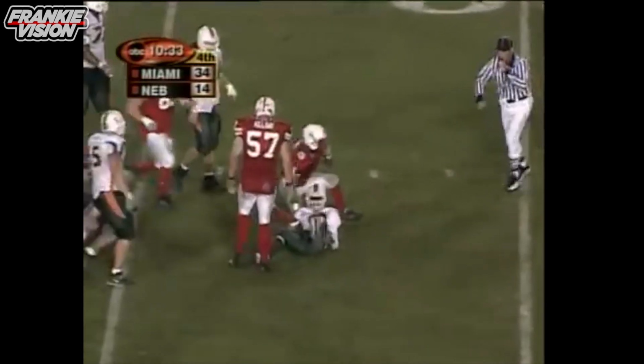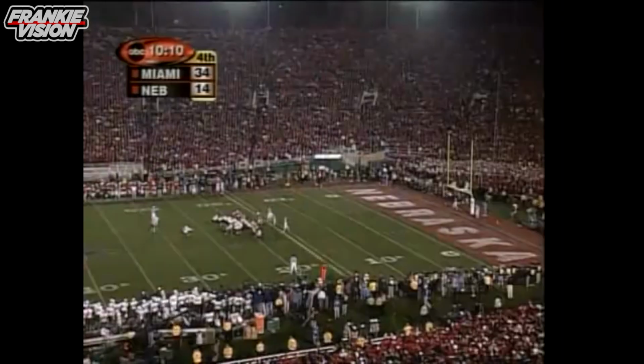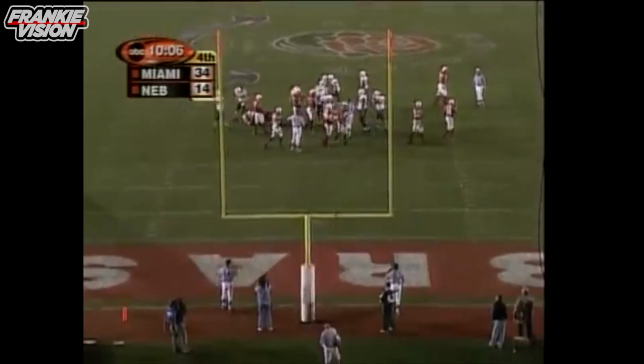Ball thrown quickly, caught quickly. Well, this one's not all that big. No, 37 yards. He's got a big leg. And he's 5 for 6 from this range. Plenty of distance, and he got it.